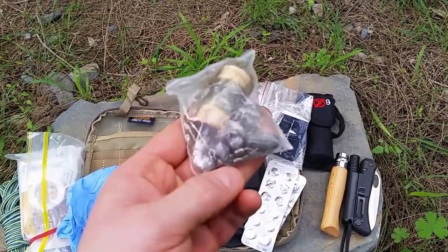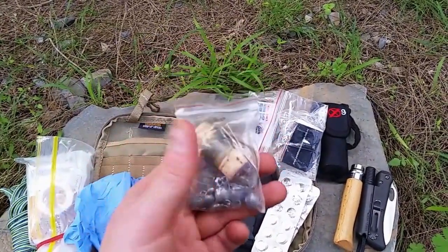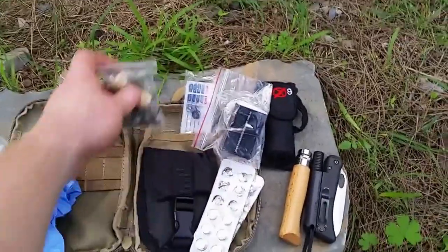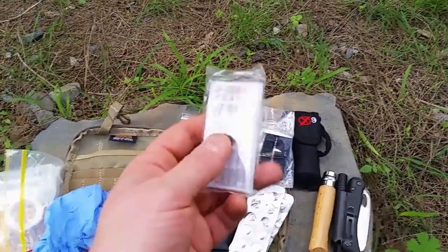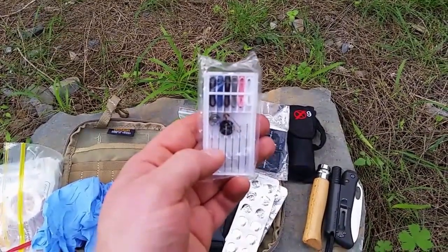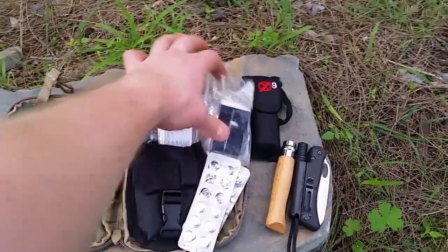There's some lead weights, there's some barrel swivels, a few other little bits and bobs there, but I'm confident that with this little kit I can hopefully catch a fish. I've also got a sewing kit, really nice and simple. I think I picked this up from a fancy hotel one time, but it's just got a number of different sized needles, a spare button, and obviously a little bit of cord there as well.